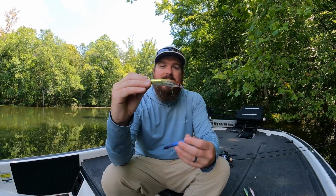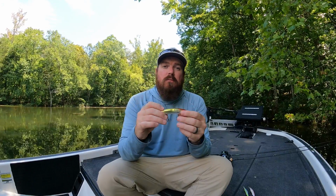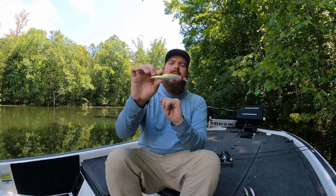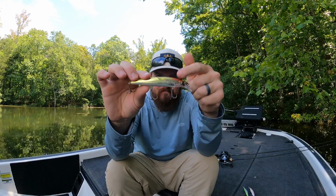Here I'm thinking the exact same thing, but I'm also thinking Chickamauga, Guntersville, power fishing, right? I can take that same pattern, but now I can throw it on 12 or 14 pound line, and I can put some horsepower to those fish. What makes the World Minnow so unique is this flash boost. Can you see that shimmering in there?